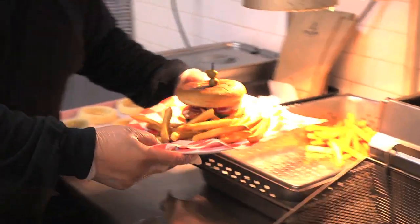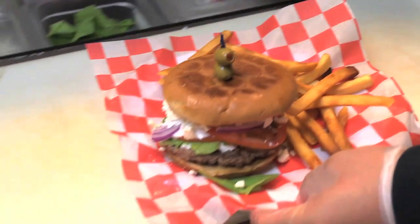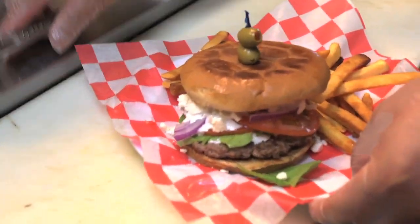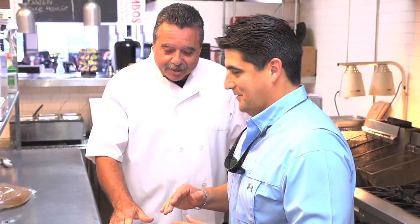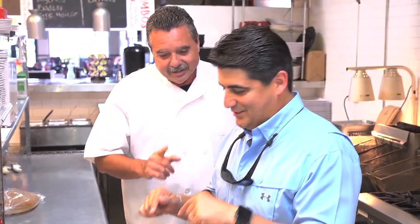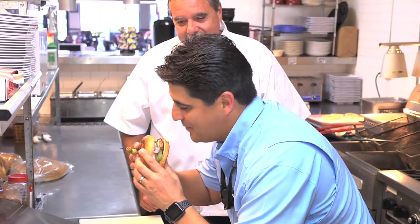And with a side of fries, this popular menu item was ready to be taste tested. Lamb burger that's just waiting for you. You've got to try it. This is like one of the healthiest burgers. And it's got your secret sauce. It's got our secret sauce in there. We can't reveal that to you guys, but it's got a secret sauce. All right, here we go. All right, there you go. Try that. The Greek burger at Spanky's.